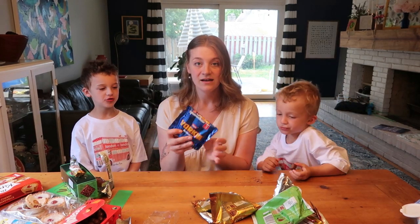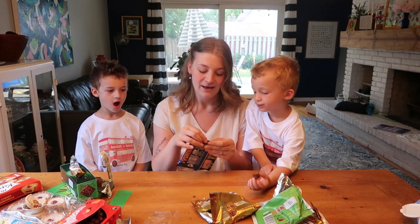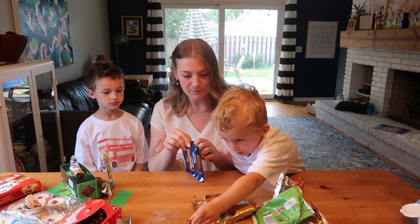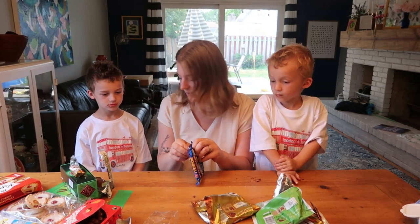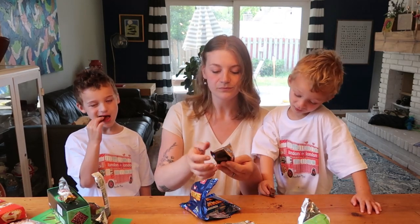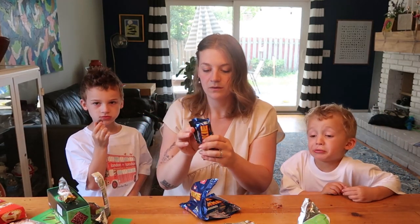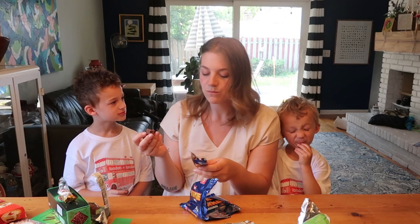All right, guys, our last one, we have our Yorkie bars, which I'm pretty sure are just plain old chocolate. But it's good to try, to compare it to a Hershey bar or something that we might get here. This is just a solid chocolate bar, by Nestle. It is definitely just basic plain chocolate. It's pretty good. I think a Hershey bar is better though.